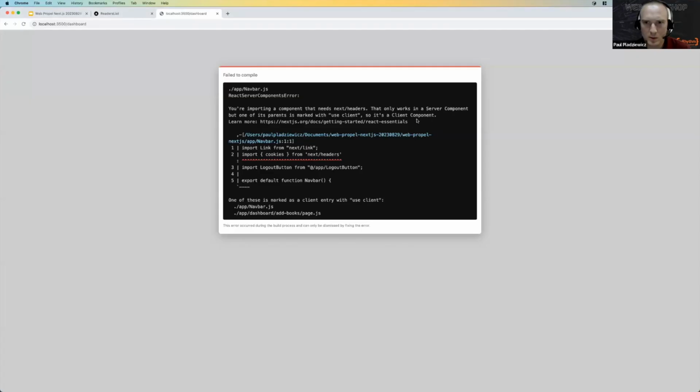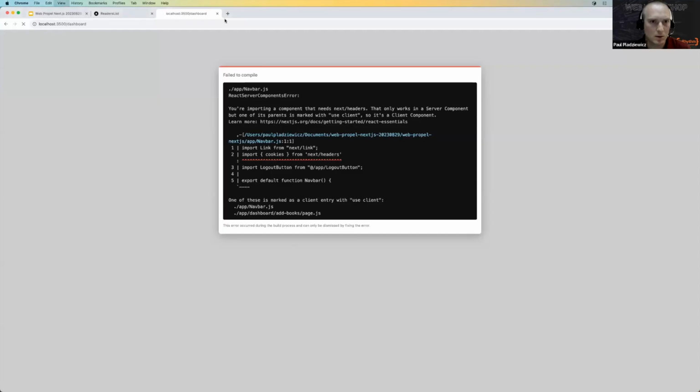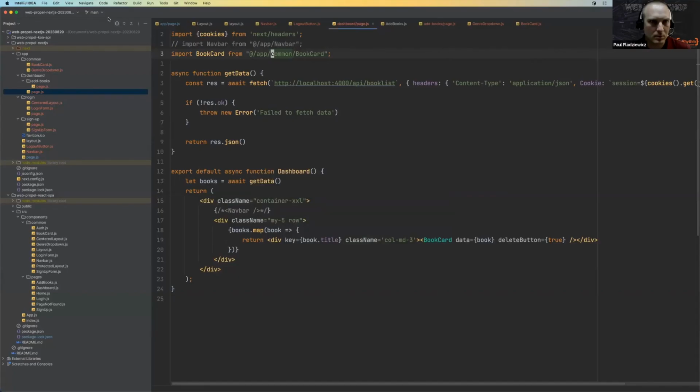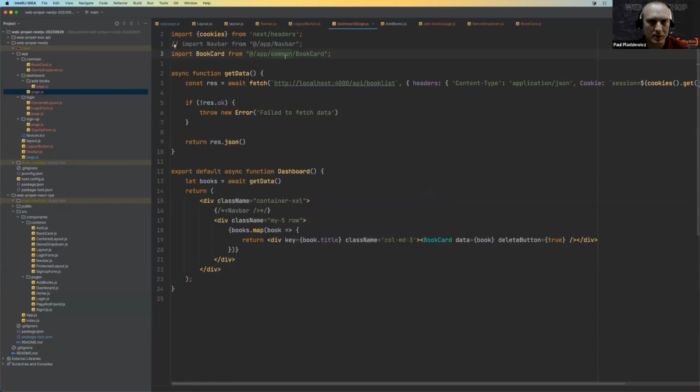Okay, so the problem is I'm using a server component within a client. I still have to do a little refactoring, but give me a second. Okay, so here we're... okay, I'll fix this in a minute. Somewhere I'm using a server component within a client, which we mentioned we can't do. We have to use the children and pass it along.